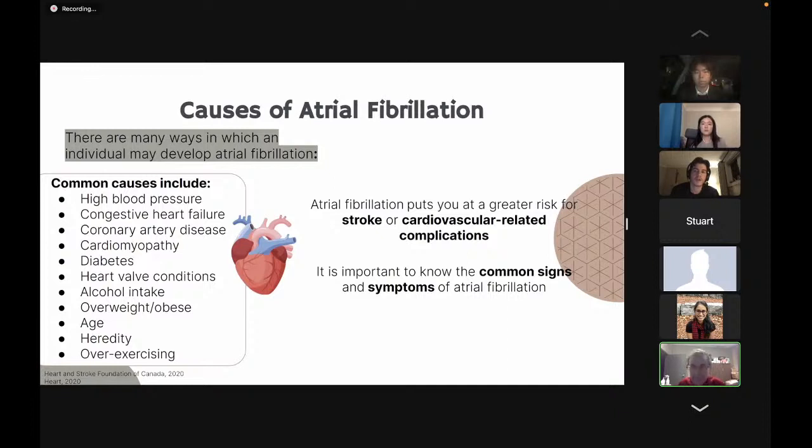Yeah, so somewhere between 25 percent to a third of us will develop atrial fibrillation in our lifetime. It's rare under 55 years of age, unless you have some of these risk factors here. So it becomes more common as we age. It could be totally asymptomatic, or you can feel your heart pounding and you can be short of breath.